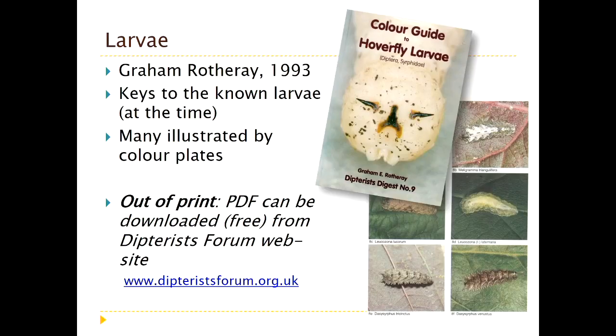Larvae, well, there's quite a lot of interest in larvae. Graham Rothery produced this lovely guide back in 1993. It is available still, and you can download it from the Dipterists Forum website.